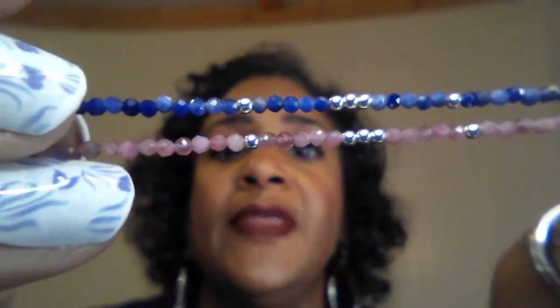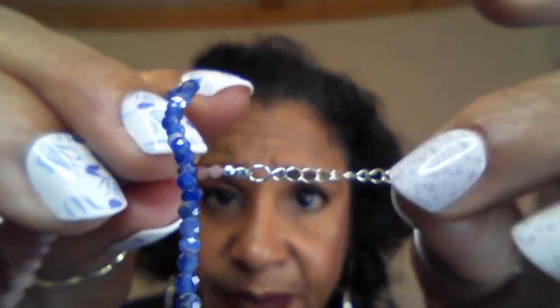So same designs, and they both have an inch extender on the end to give you some extra length. These both have a retail value of $170.